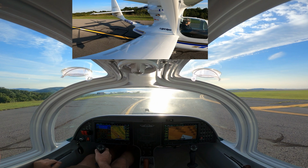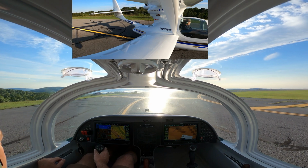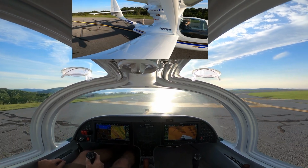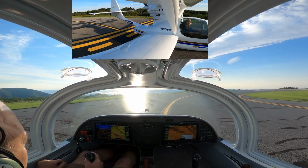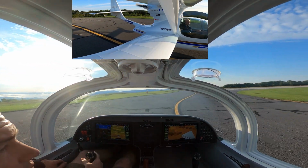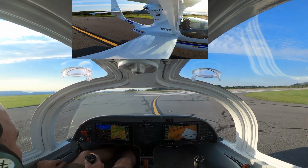Here we go. Hot Springs traffic, Super Petrel 35 Sierra Papa departing runway 25, headed to the west, Hot Springs. Alright, final's clear. Alright, runway's clear.